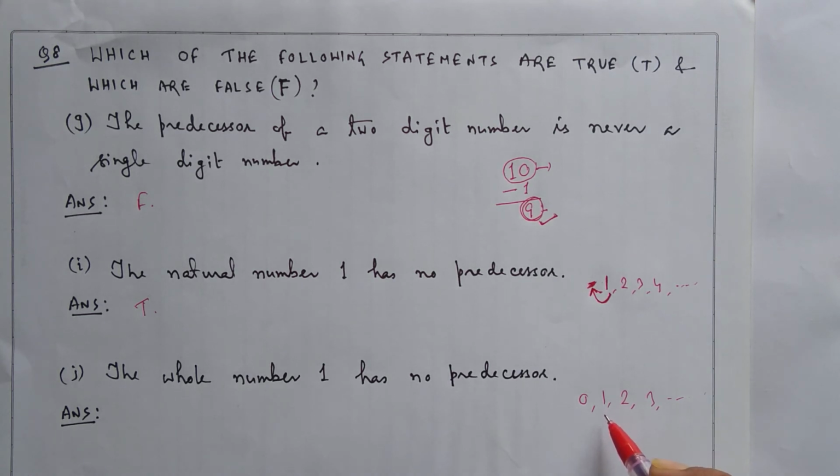Now you take the whole number 1. The whole number 1's predecessor. Predecessor means the number that occurs before. Now before 1, this 0 is occurring. That means the whole number 1 has predecessor 0. Before the whole number 1, we have another whole number 0. That is why 0 is the predecessor of the whole number 1.